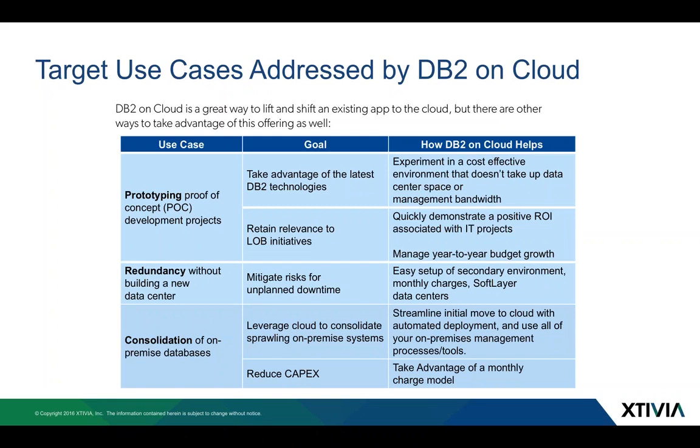Another use case might be that you want to increase your availability, set up maybe a DR environment for your DB2 environments. You can easily now create a DB2 secondary server on DB2 on the cloud and use your existing on-prem technologies, DB2 HADR, and configure your warm standby server in the cloud. So it's a great way to leverage the cloud for a DR site.